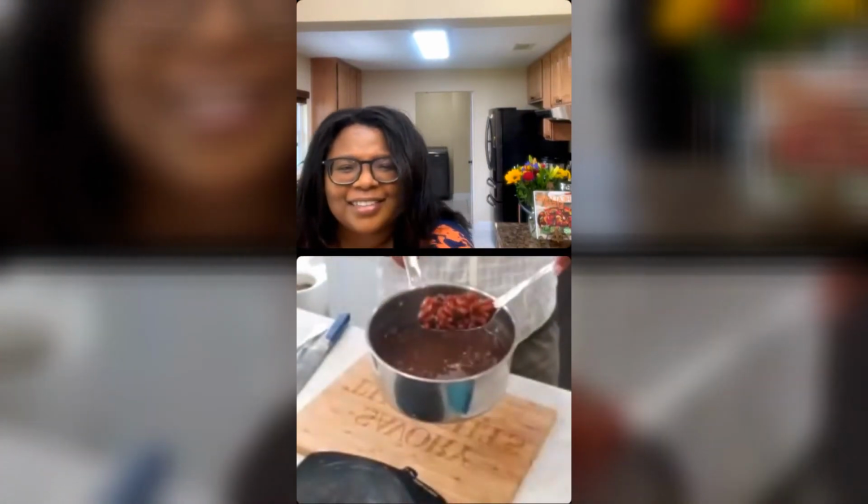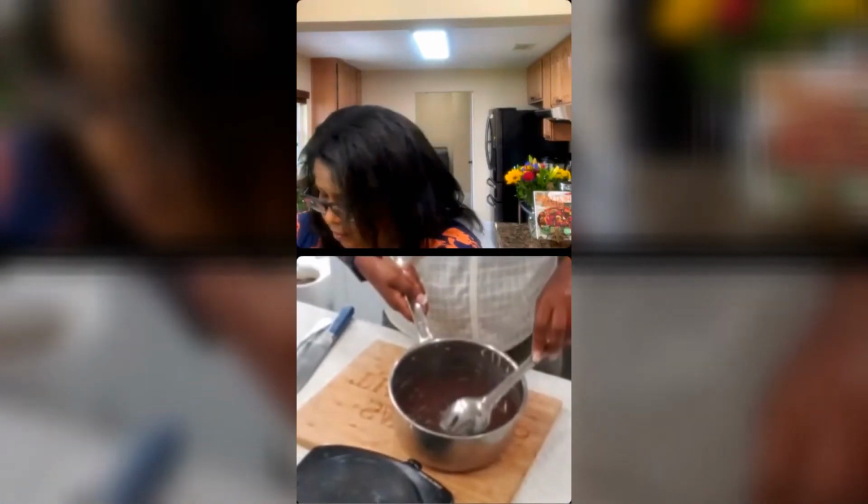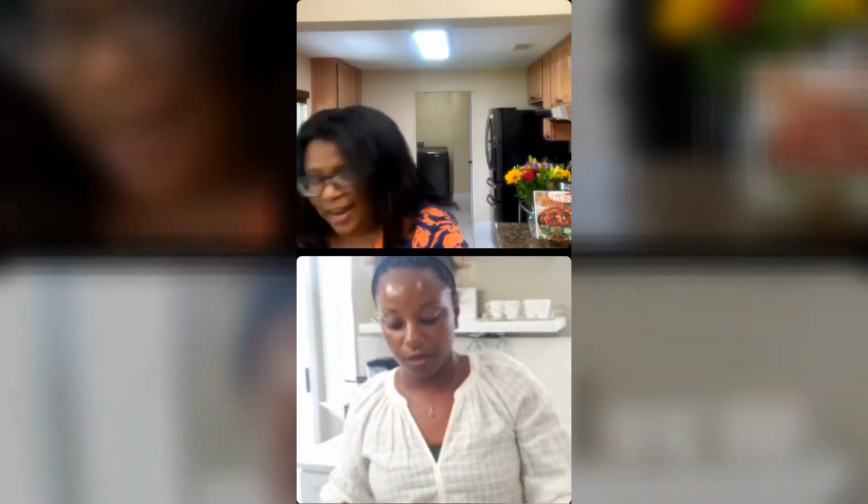And also I'm making it with dried red beans. You can use canned beans, but I prefer to use the dried red beans. And I already boiled it. And there it is right here. And kidney beans, Mimi, or any red beans? You can use any red beans. It's just this is what I prefer. You can use any beans. Any beans you like. This is red kidney beans, the light version. That's what I like. Yeah, kidney beans.